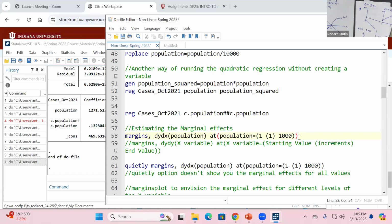Now, it's not going to calculate it for every single possible population value. I'm going to tell it start out here. So this is kind of my starting value. So I put down here in the comments, notice it's take a derivative in respect to whatever x variable I'm interested, population. Then for that population variable, start out at 1, go up in increments of 1, all the way to the 1,000 value, right? So this is going to take a while because it's calculating the marginal effect at 1, 2, 3, 4, 5, 6, 7, 8, 9, 10, all the way up to 1,000, right?